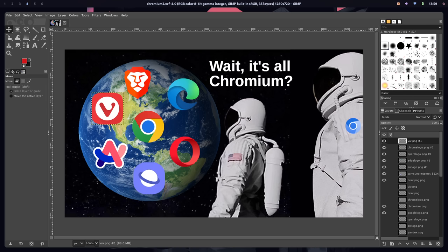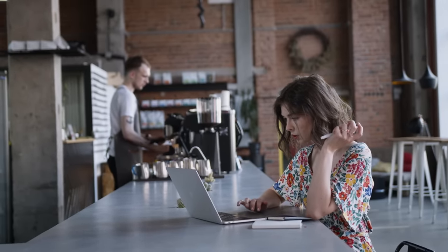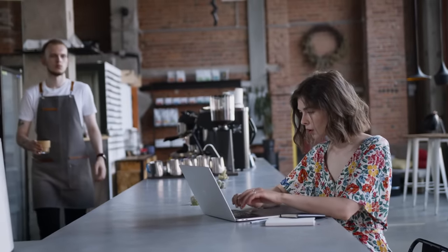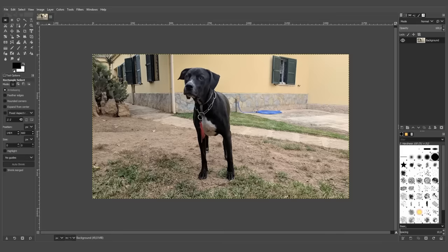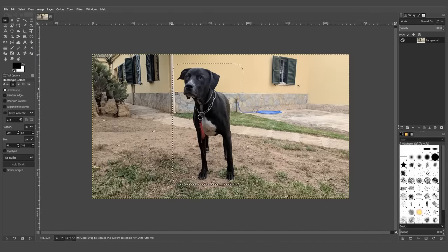Now, GIMP is fine. I use it to make my YouTube thumbnails. But there's no denying, especially for professional work, GIMP is basically a toy compared to something like Photoshop. A professional would never consider using GIMP. It's always going to be condemned to hobbyist use. And if I want to use GIMP, I know that it's going to take me longer to make something in it than if I had used Photoshop.